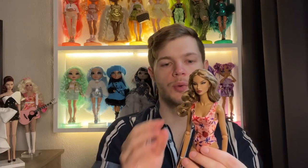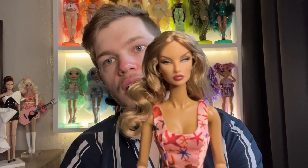Okay, we are back. I have her stand built, and I want to show off her shoes before I put them on. They are so cute. Again, I'm going to show these up close later, but very cute, very detailed. Actually, let's go ahead and remove her hairnet first. I'm pretty sure all Integrity Toys dolls come with a hairnet on to help preserve their hairstyle. So this is her hairnet off.